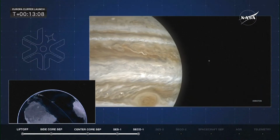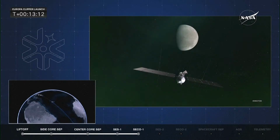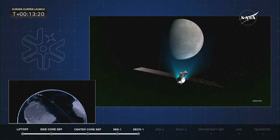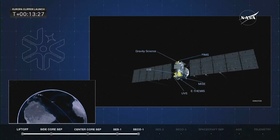Europa Clipper is orbiting Jupiter, and it's performing 49 flybys of Europa. Each time we make a flyby, we turn on all of the instruments at once. Most of us know about cameras because that's what our eyes see, but there is a whole slew of other instruments on board Europa Clipper that expands our vision.